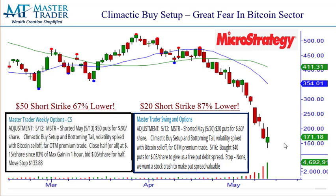And so the stock, let's just call it, was trading at 160. We shorted the $50 puts for 90 cents a share. For someone new to option trading, what that means is we're taking in 90 cents a share from the put buyer, and we're agreeing to purchase MicroStrategy stock on or before expiration, which was 1 day later. We put this on May 12, and these expire 1 day later. We're agreeing to buy MicroStrategy at $50 a share. We've taken in 90 cents a share, so that would give us a cost basis of $49.10.